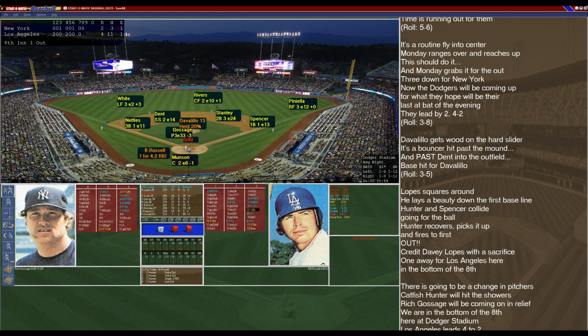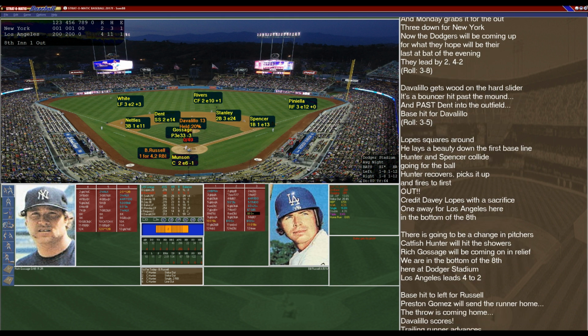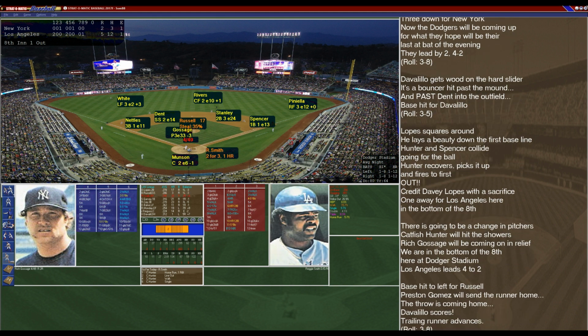And Russell's going to get one to hit here, though. And that's going to be a base hit to left. I think we're going to send him. And he will score easily, as the Yankees' arms are not that good, and especially White's in left having a very poor arm. And Dodgers knew that. So Russell will advance to second on the throw. So it's a 3-run game now.